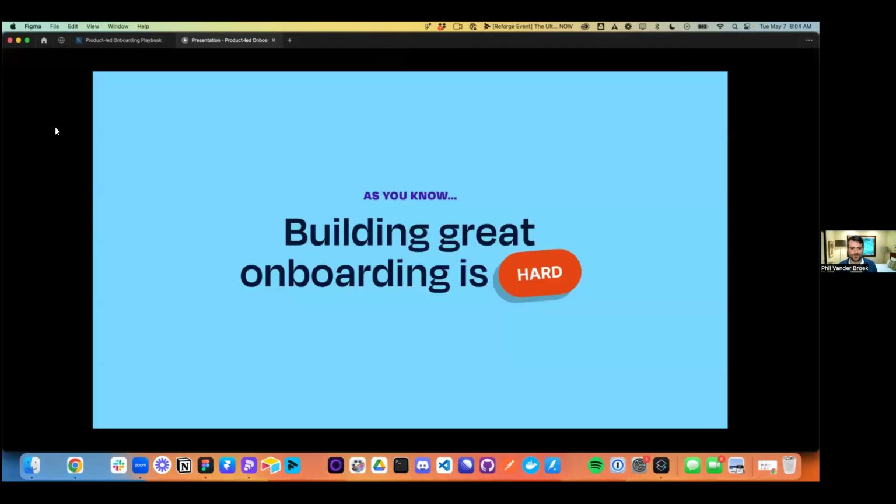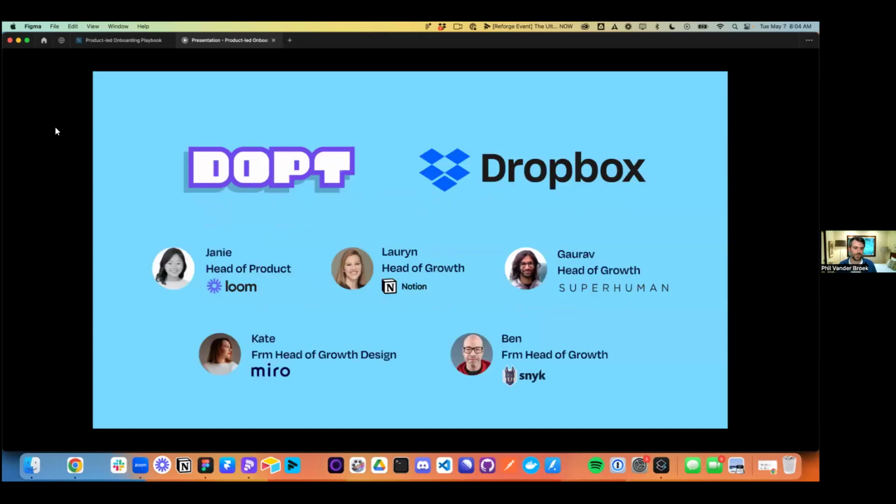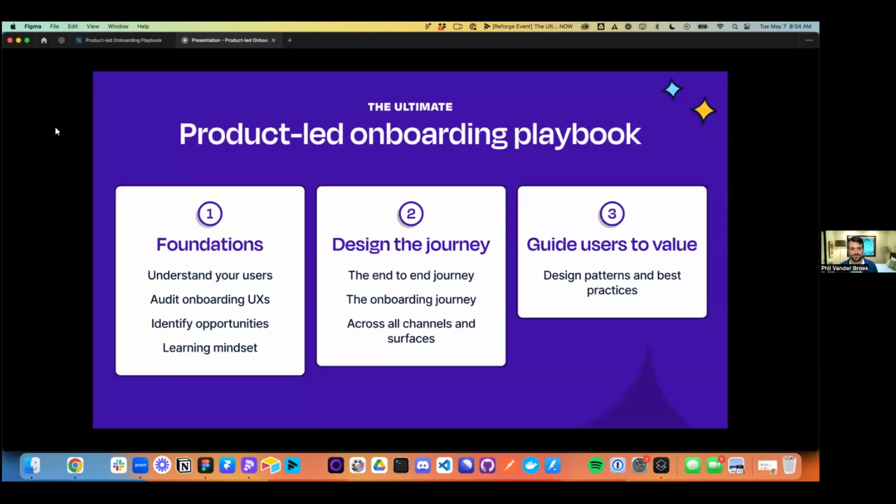All right, you're all here because, as you know, building great onboarding is super hard, and yet it's one of the biggest drivers of activation and retention, which of course for almost any software business are some of the most important metrics. So I told you a little bit about my background with Dopt and Dropbox. In addition to my experience, I worked with some of the past leaders across growth and growth design, building out this playbook. So there's a wealth of knowledge here, and I think we'll be able to dig into a ton of best practices and useful things.